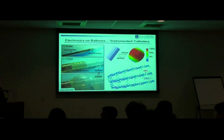So how do you deliver this to the heart? It's an open heart. Yeah. So the surgeon delivers it to the heart with forceps.